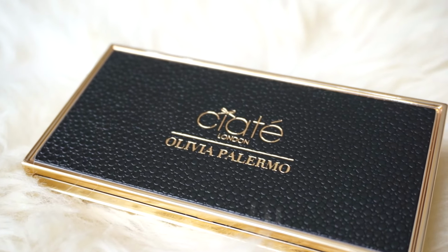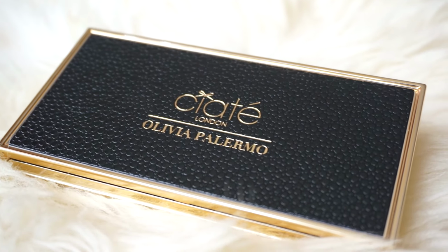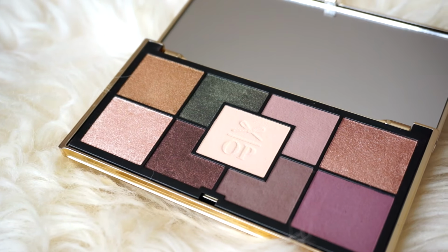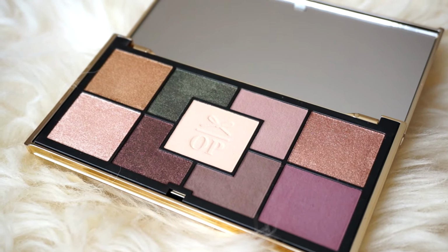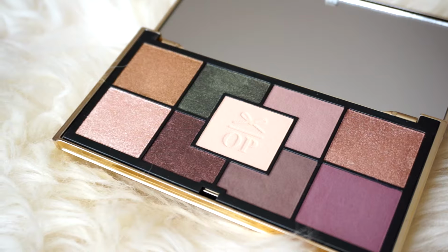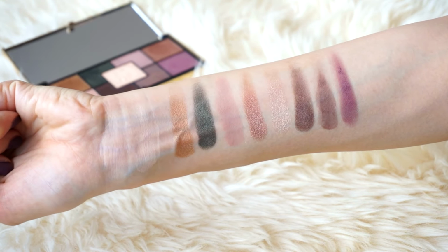From the same collection, I also got 2 eyeshadow palettes. The first one I have here is the Smokey Eye Palette. This is such a beautiful little palette. It just has really great, beautiful shades in there. The texture, once again, is really buttery, and all of the colour payoffs are stupendously good. You get 5 shimmery and satin shades, as well as 4 matte shades. They're all pigmented and really good.